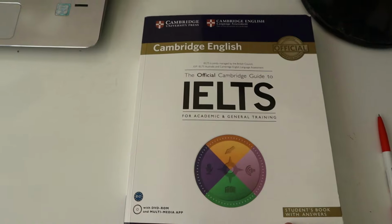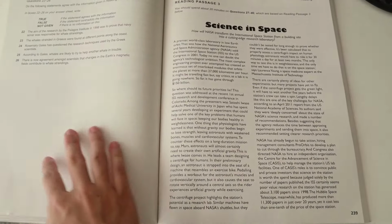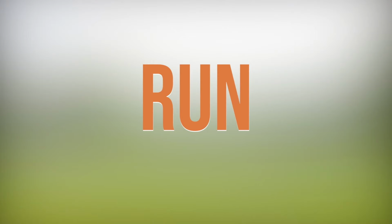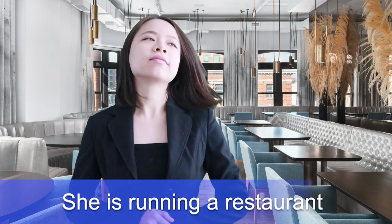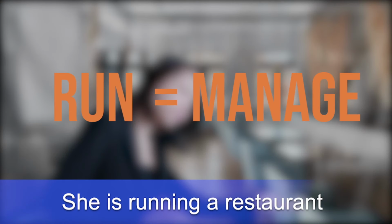We all know that vocabulary plays a huge role in reading comprehension. When we read a passage, we think that we understand the words, but are you so sure that you understand things correctly? Now tell me, what does this word mean? We have a sentence, she's running in a park. So in this case, run means to move quickly. What about this? She's running a restaurant. It means that she's managing a restaurant. So in this case, run means to manage.